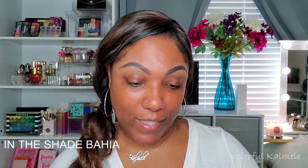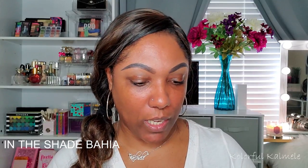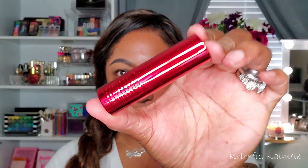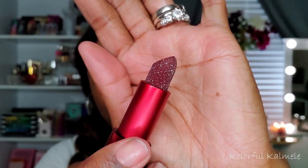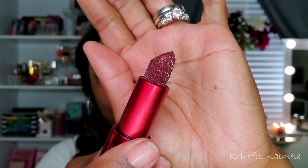Now, I do have a few other things that I want to play around with today at some point. I did finally get my Uoma Beauty Black Magic Carnival Lipstick. This is the one that got back ordered from the Jackie Aina kit that I bought. And so this is what the packaging looks like. Really, really pretty. And let me show you what my lipstick looks like. Oh, this is gorgeous. That is really, really pretty.